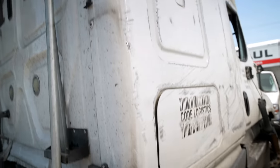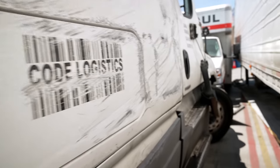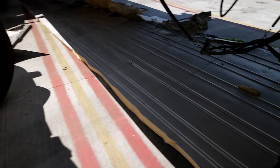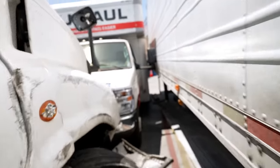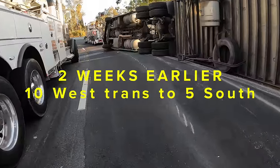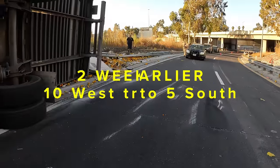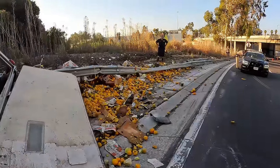Not too bad. I've definitely seen worse. Major scratch, tore off the fairing. Probably a lot of tire damage. And here's all the stuff for the trailer. Fun stuff. This should be a fun video, guys. Enjoy. Well, guys, it's a pretty good rollover. Oranges, lots of oranges.